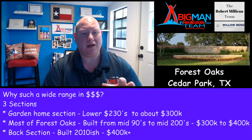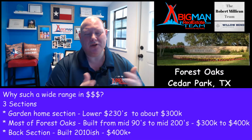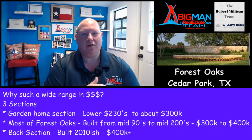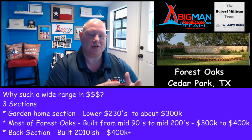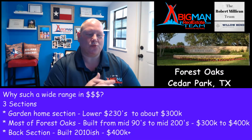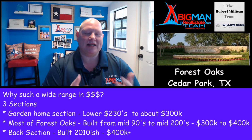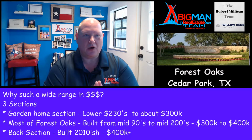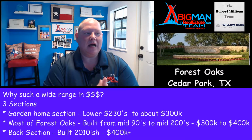The first one, I'm going to start with the lower price and go up. From the 230s to 300s, I mean, really anywhere in the 200s. There's a back section of garden homes, part of them back up to 183A, and then kind of spread out a little bit. It's wrapped around the pool that was built and the community center that was built second. And when I say garden homes, these are your white picket fences, very small front and backyards. The homes are right next to each other on much smaller lots.